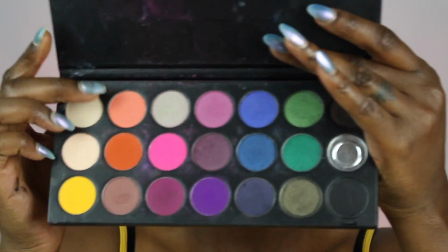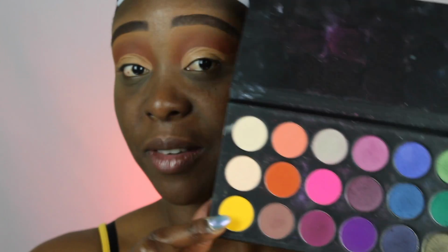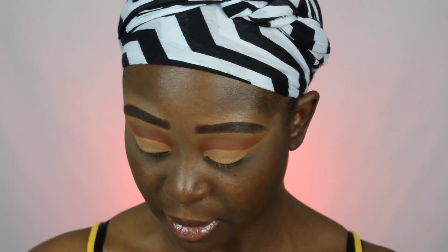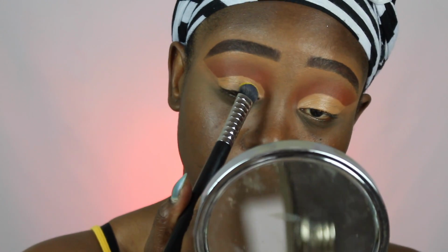Okay, so now that I cut the lid, I'm going to go back into this palette right here, and I'm going to take this yellow shade. I never took a yellow shade at all. I never did a yellow makeup look, but today is the day, and I'm going to take it on a brush right here. First, I'm going to try it without spraying it, and this is how it looks. So I'm going to go ahead and just pat it on.